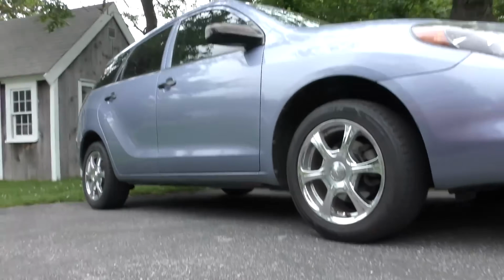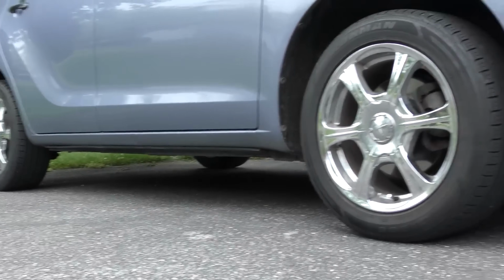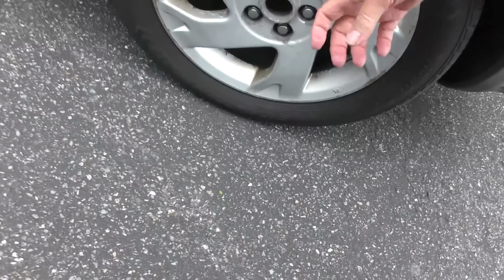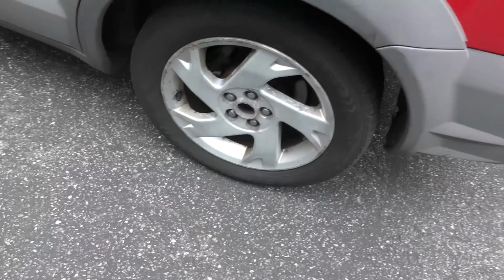Now, it's nothing like my wife's Matrix. That thing is totally solid. But then again, it came from Texas, Arizona, and now it lives in Tennessee most of the time. So it doesn't have any rust on it at all. And being a GT, this has the original alloy wheels. You can see they're pitted, but they work. They hold air. You could repaint them if you wanted.